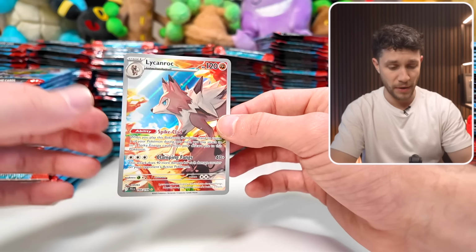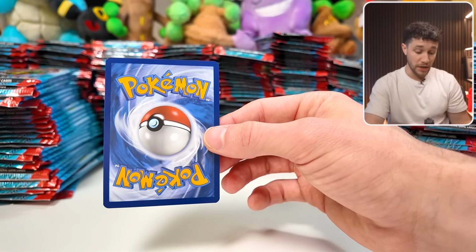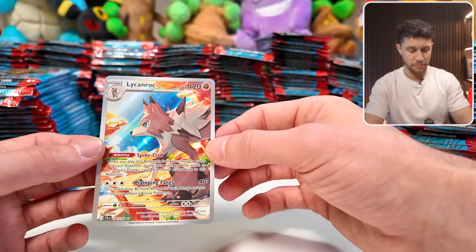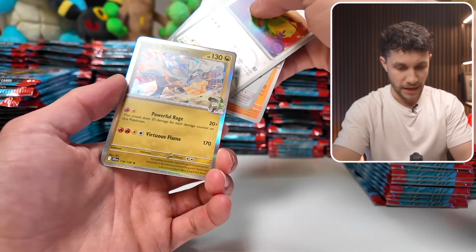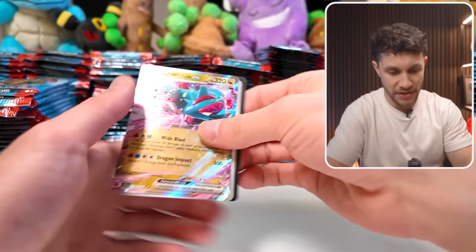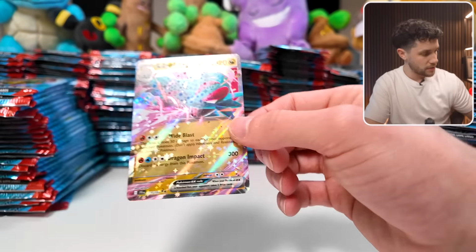Usually the Japanese cards look better. These look great. And the centering looks great. Print quality looks pretty good, which is kind of surprising considering how I'm sure backed up the printers are at the Pokemon Company. That's nice. All right, let's rip a few more. Bang. N's Reshiram. So sick, man. Bang. Salamence EX. These EXs look really cool. There's a lot of fun, vibrant color on it.